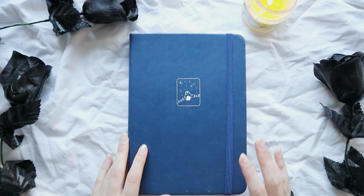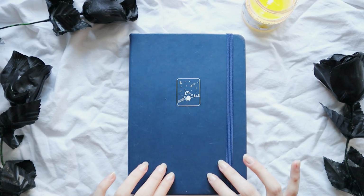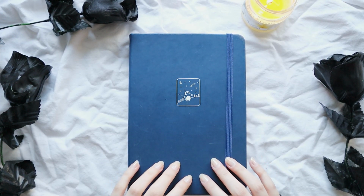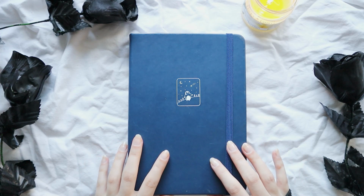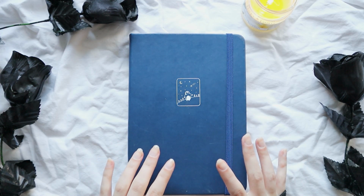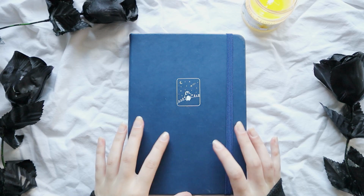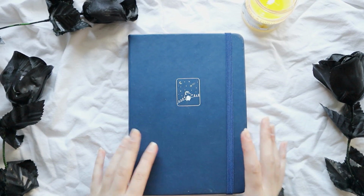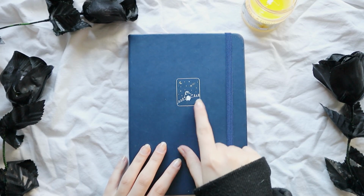So this is the first notebook that I used from January to June of 2022. This is the Snow Wishes limited edition bullet journal by Notebook Therapy. This was my first time using a dark blue bullet journal. Blue is my favorite color, but I normally don't use dark blue stationery, but I really love the cover page because it was really simple with just a little penguin.